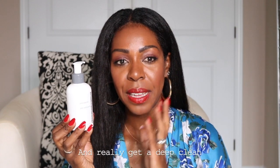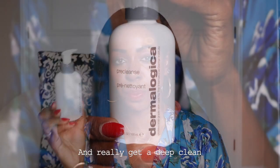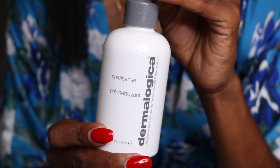I recently started using pre-cleansers. So, a pre-cleanser is something that you put on your face to remove your makeup. One I like is Dermalogica's Pre-Cleanse. It's really effective. It's like it melts off your makeup. So I basically apply a few pumps to my hand. This stuff contains a few really nice oils, such as, let's see here, borage seed oil. Not quite sure what that is, but it's got apricot oil in it, which is really great for skin. It really makes your skin nice and soft.